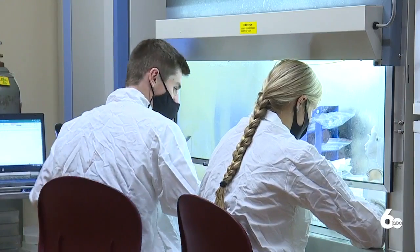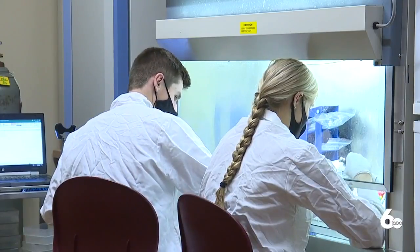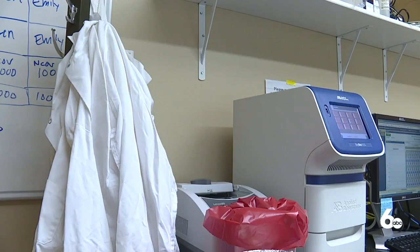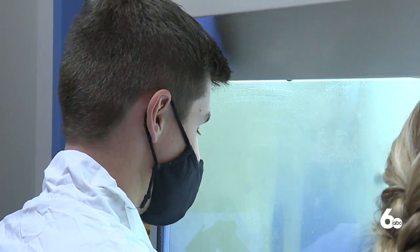Then those students would have to take a clinical COVID-19 test, and the whole process can be done in about 1 day. Testing is just so expensive and it's so hard to get results back very quickly. So it's very cool that we're able to get results back within a couple of hours and quarantine people so that the campus stays safe. In Nampa, Nicole Camarda, Idaho News 6.